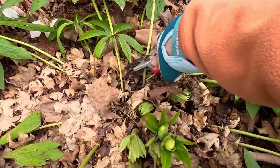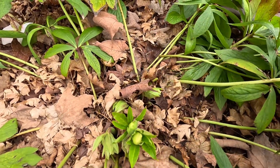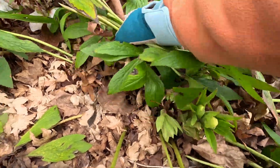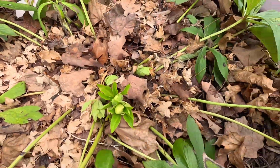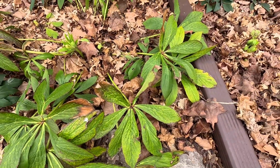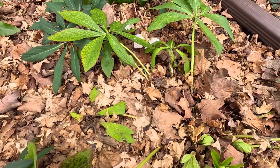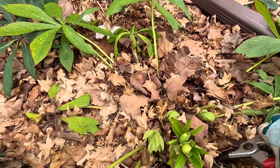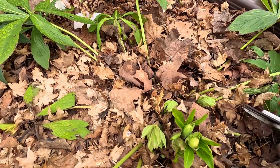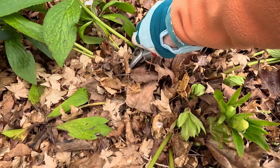This one is the one that I divided earlier this year. After several years of saying I was going to divide it, I finally did. And that's because this one has speckled blooms on it, and so I really like it a lot. I'm quite happy with the fact that I see blooms on it, even though I divided it.